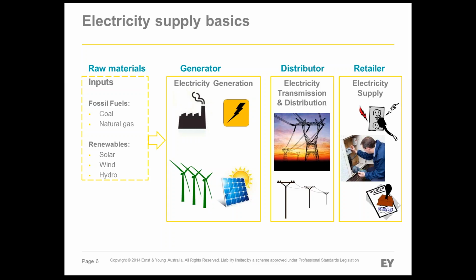Then we've got the retailer, who are in charge of actually supplying you the electricity. They arrange the connection at your site, they meter the energy consumption, and then they will invoice you for your consumption.